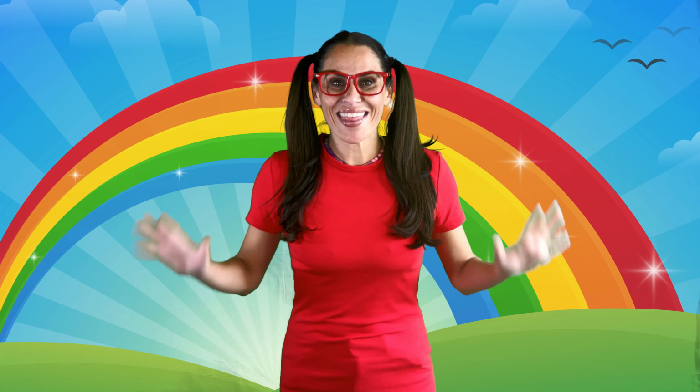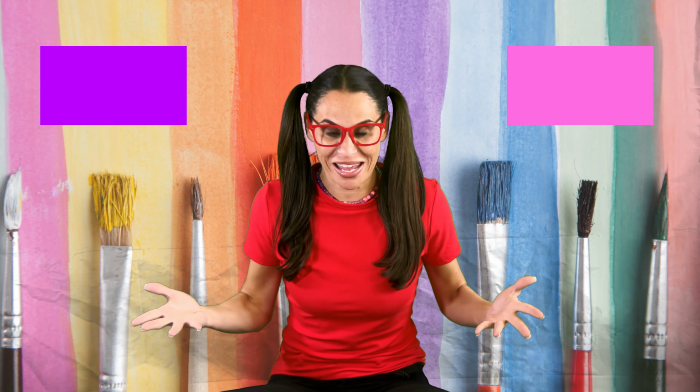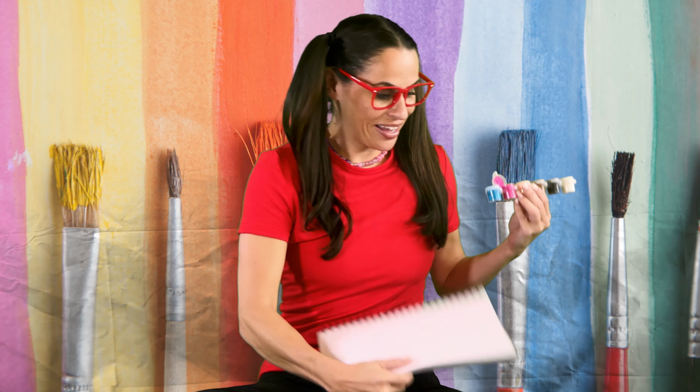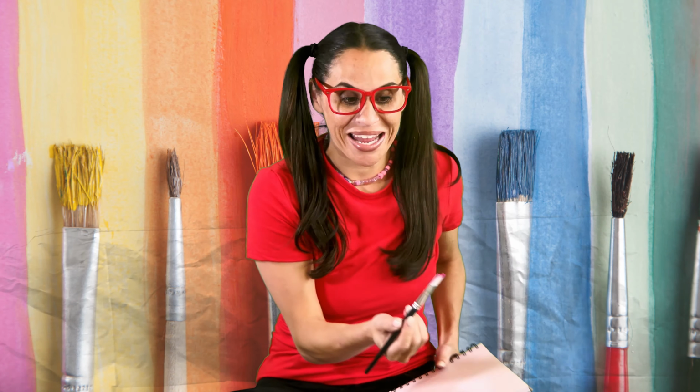Woohoo! That was so much fun singing the rainbow song together. Great! Let's create together. So because we talked about the colors pink and purple today, can we paint the colors pink and purple? Let's go! Come paint with me. So here's the color pink, and I'm going to take my notepad, and I'm going to take a paintbrush, and I'm going to dip it in the pink paint.